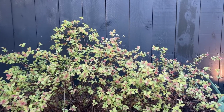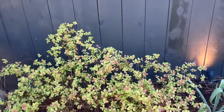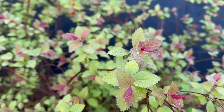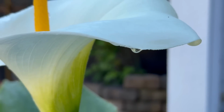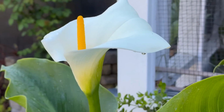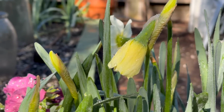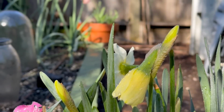The spirea has started to really color up. This one gets full afternoon sun and it's done really well over here. And I just love the look of dew. It's just so gorgeous. The calla lilies are looking stunning this morning. And then here we are still getting some daffodils in the vegetable garden. Super gorgeous this morning.